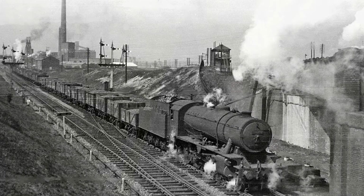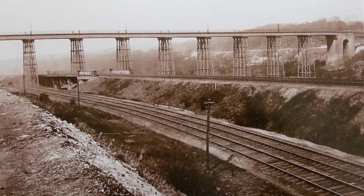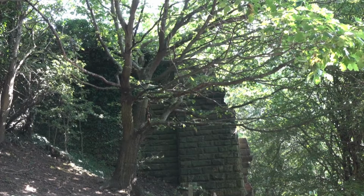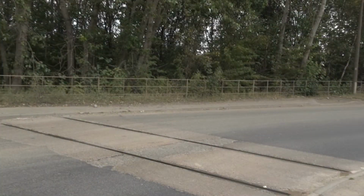Railways then revolutionised the transport of coal and other goods to all parts of the country. Oak's Viaduct dominated the landscape at Hoyle Mill. All that remains is this strange structure on the side of the valley, blocks of stone in the River Dearne, and these railway lines in the road.